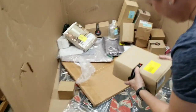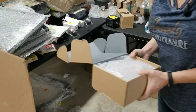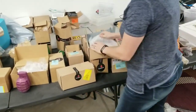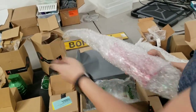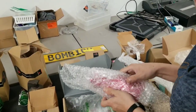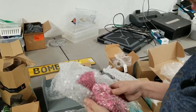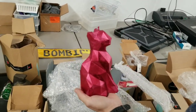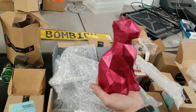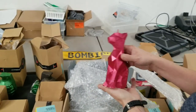All right. This one is a candle. Red metallic cat. Oh, are we going to burn a cat down? Ooh, that's cool. Cool looking candle. You're going to burn trees and cats. Light your cat on fire. Oh my God, that is a cool looking candle. I like it.